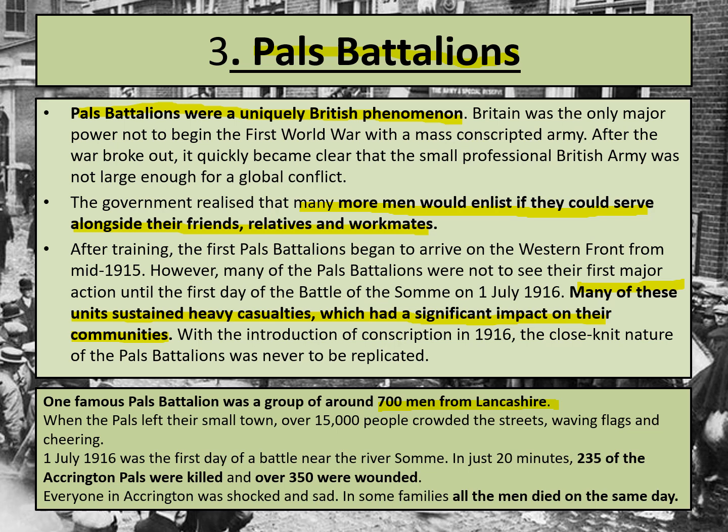But as we mentioned, their first day was the Battle of the Somme. And in 20 minutes, 235 of these men from this Lancashire town, they were called the Accrington Pals, were killed, 235 of them in 20 minutes. Over 350 of them were also wounded. So everybody in Accrington was shocked and sad. In some families, all of the men died on the same day. Can you imagine the impact on that community? If all of those young men from the same town all died on that day, the mourning and the loss and the grief that would occur in that town would be really, really difficult to handle for those people at home.